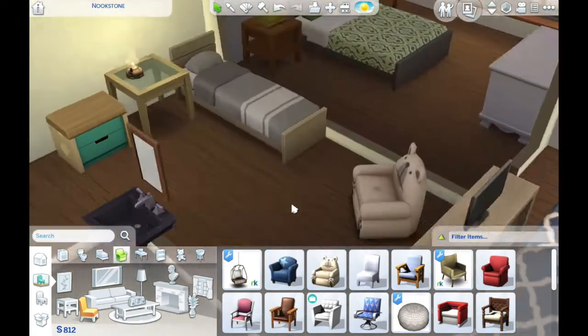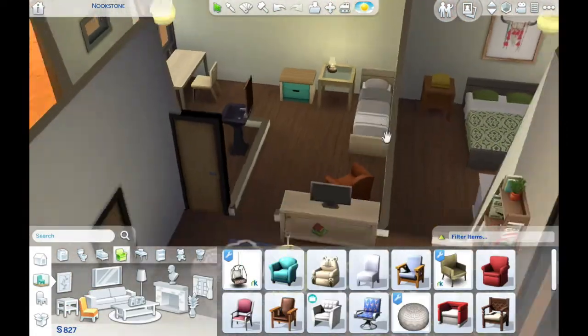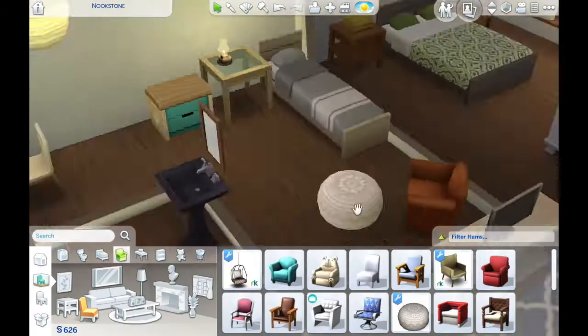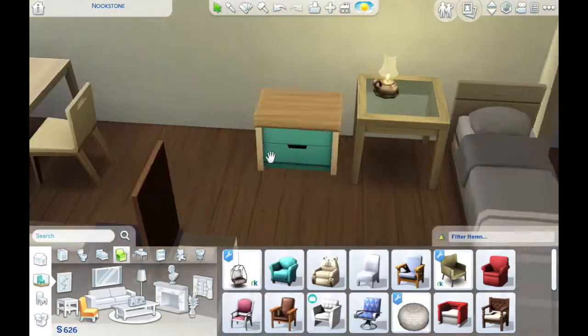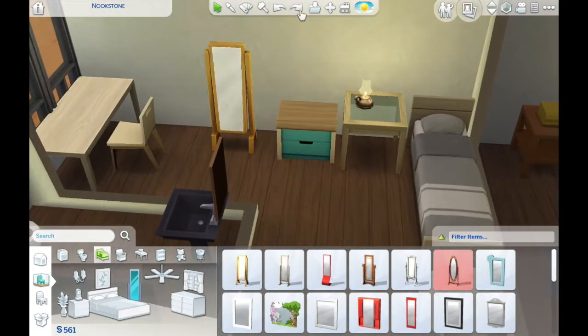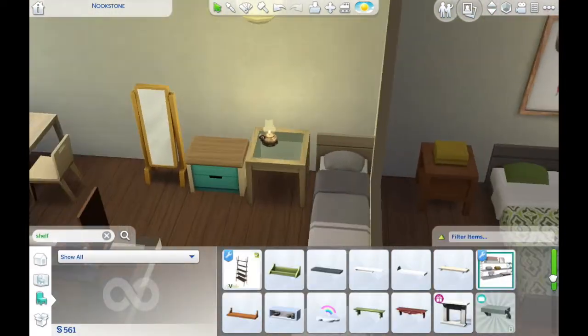I love these little seats that are designed for children because they're quite small and they fit perfectly in small houses, and I added a little poof as well so they could sit with their friends. I just adjusted everything a little bit to make sure there was the most space possible left in the room.